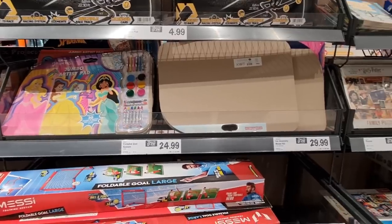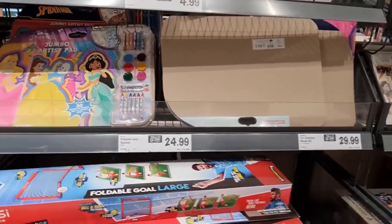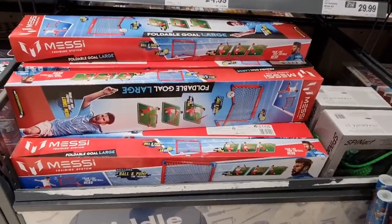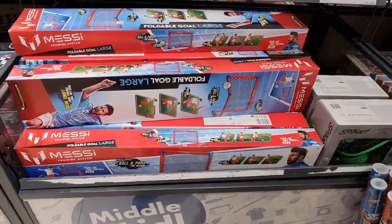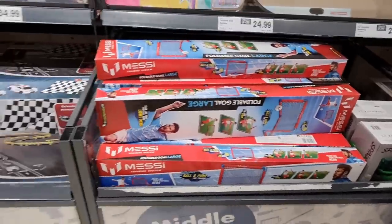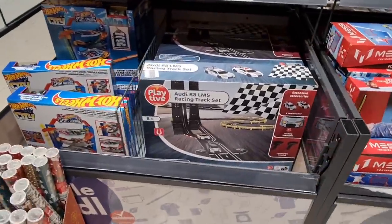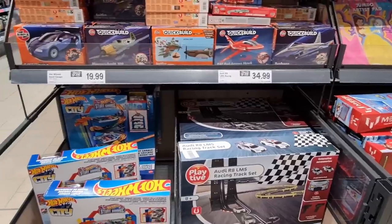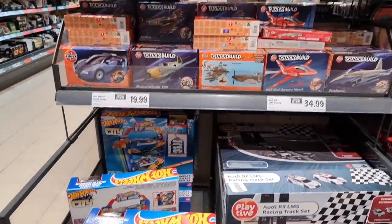Artist. Well, to be honest, I did get bored very quick. I like that. The jumbo pad there. And we also have a goal post. They've got another one. That one looks better. Oh, it's cheaper as well. Yeah, that's strange.